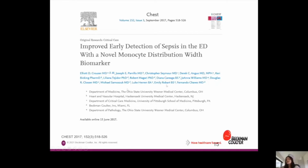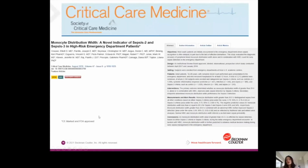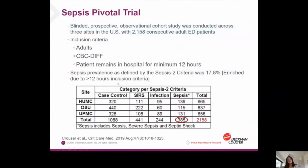But after this pilot study in 2017, we then went on to do a full-scale clinical trial, and this was published in August 2019, that also looked at the performance of monocyte distribution width as a novel indicator of sepsis 2 and 3 in high-risk emergency department patients. So this clinical trial was a blinded prospective observational study conducted across 3 sites in the US with more than 2,000 consecutive adult emergency department patients.